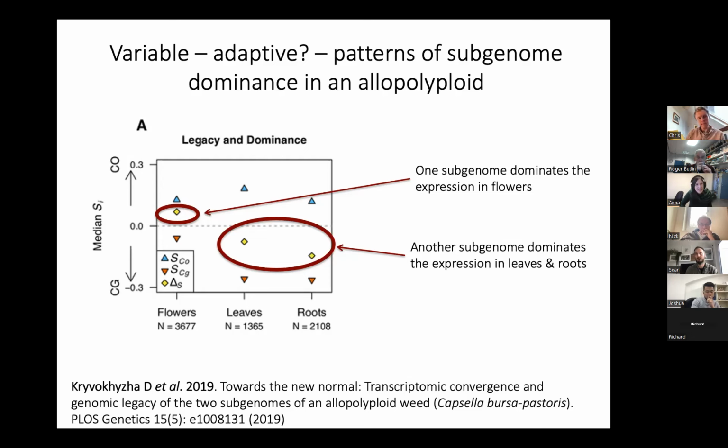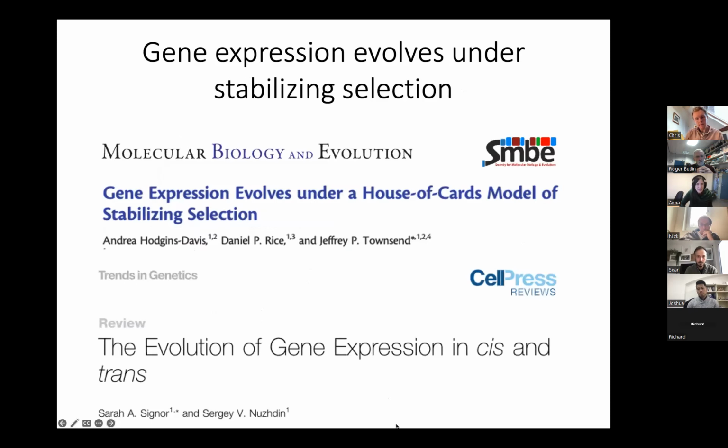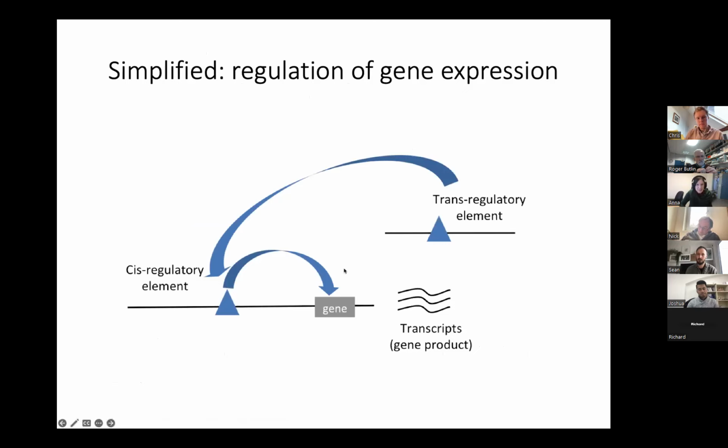So that made me think, what if gene expression can potentially evolve in an adaptive manner following hybridization? To give some brief background, gene expression generally evolves under stabilizing selection, simplified. So typically trans-regulatory change is compensated by opposing cis-regulatory change. And very simply, gene expression is regulated both by distal trans-regulatory elements and proximate cis-regulatory elements. Typically there are many trans-regulatory elements involved, but I keep it to one here for the readability of the figure.